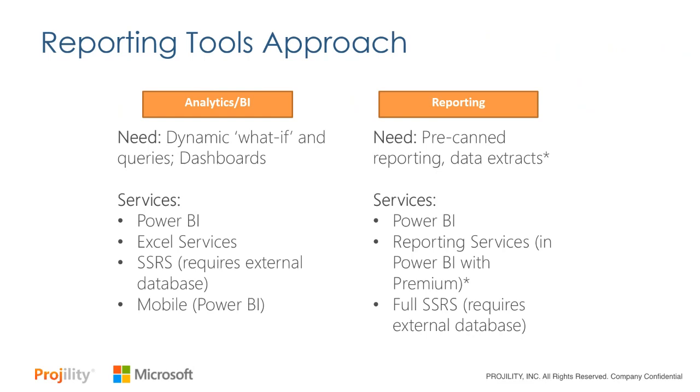And Power BI can support some of that reporting, as we showed. Reporting Services within Power BI Premium can support some of that. And then full SQL Reporting Services, which is really designed for that. It was designed, it's a legacy tool, but it was designed for that. Now it's part of Power BI Premium, is designed for that as well.